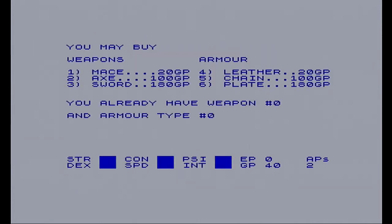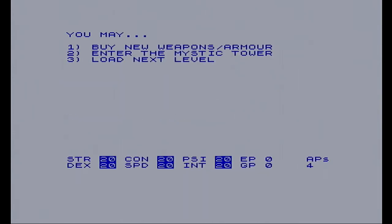Oh, pressed the wrong button. 1. It's yours. And I can get some leather armor, because I look great in leather. That's number 4. And then I have a weapon and I have 1 armor type. Fine, that's great. Okay, enter the Mystic Tower. I am entering the tower.